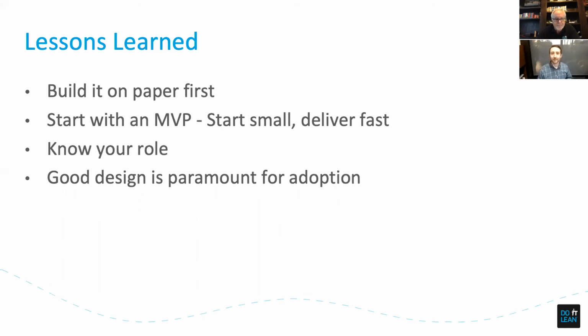Yeah. And the third lesson is to really know your role as an internal organization on a project like this, especially if you're working with outsourced development like we were with Do It Lean.